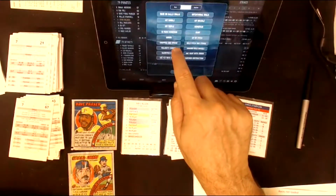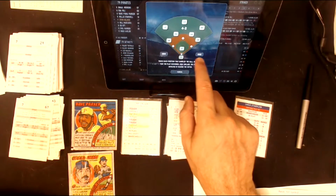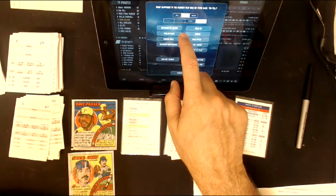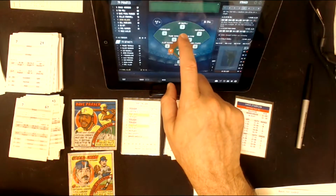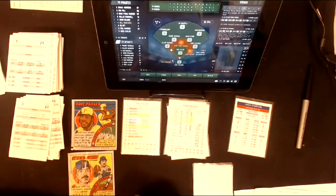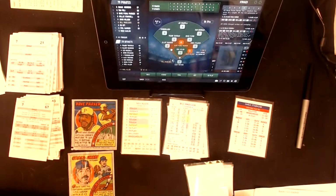So that's what we're going to do. Fielder's choice RBI for John Milner. It's going to be 4-2. Batter is safe at home. Runner is safe and batter is safe. Everybody's safe. The runner on third is safe at home. Everybody's safe. 1 out. Runners on first and second. The game is tied at 5.